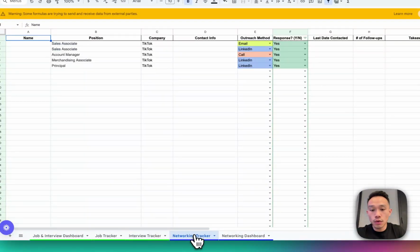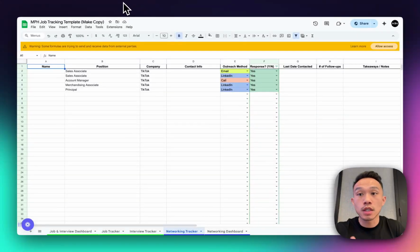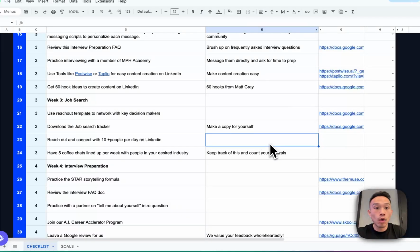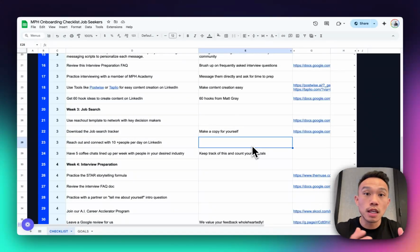And there's also a networking tracker. If you can actually connect with 10 individuals per day and have 5 coffee chats per week, this is setting yourself up for success. You're going to have more conversations and the likelihood of you landing referrals increase even further. And as you may know by now, referrals are like gold.